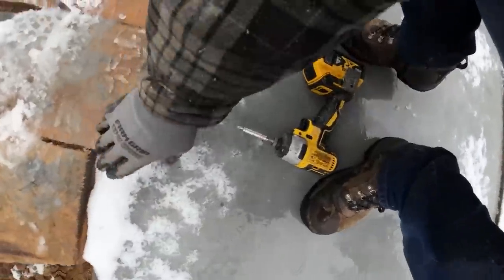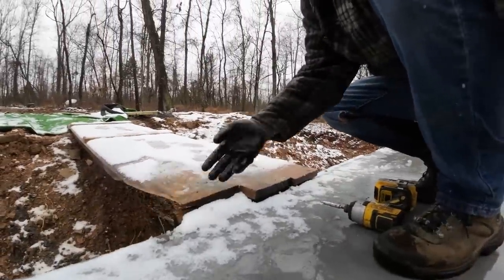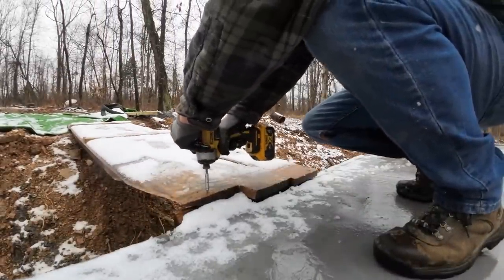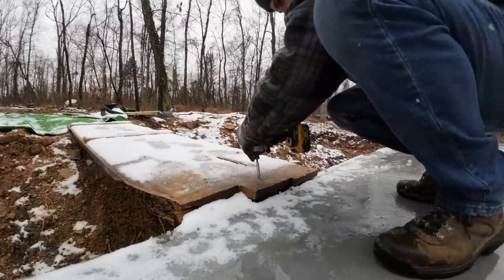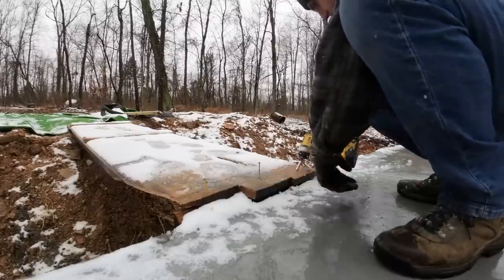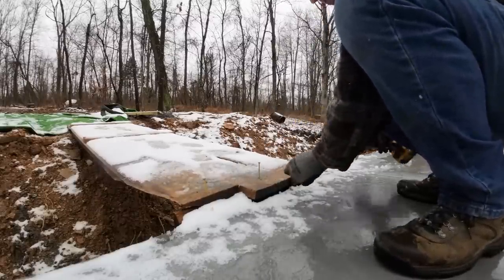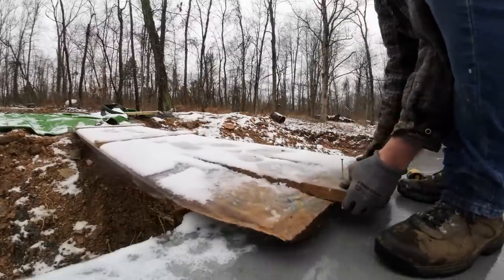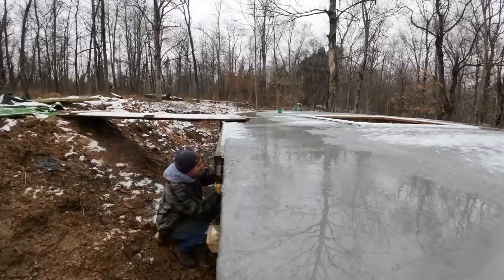Next thing I need to do, I need to move this walkway so I can get the rest of this form board off. These gloves are soaked. I'm soaked. Yeah, we should be able to just drag the thing out onto the actual concrete now. Like so. Try not to sit down in this mud.